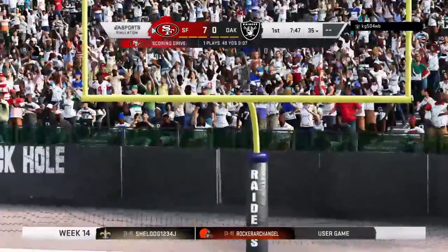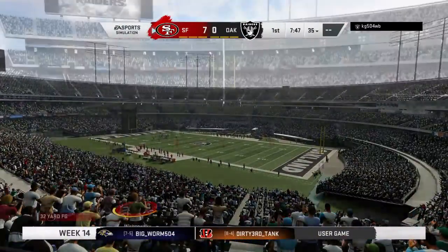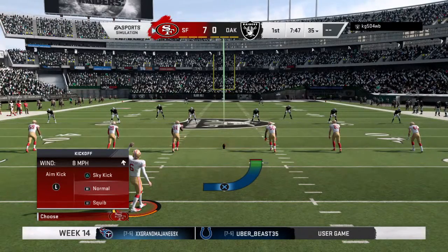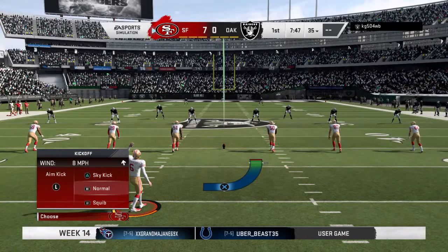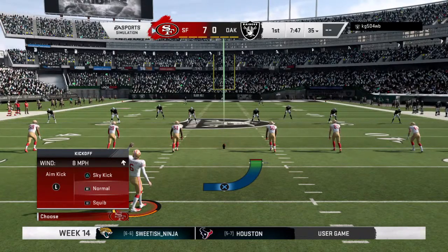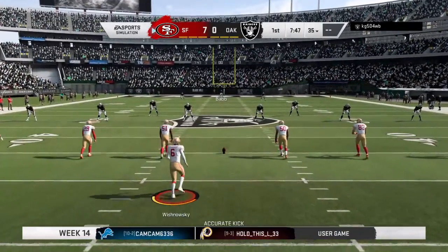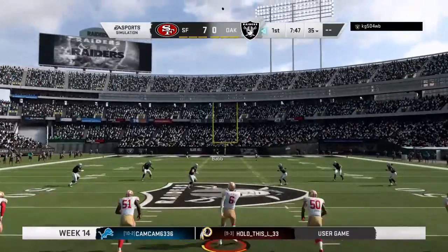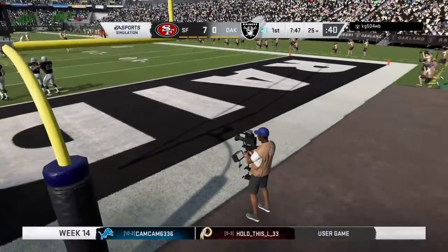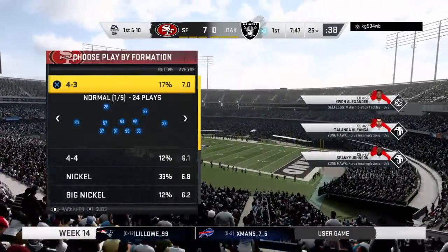Gold with the extra point, and that makes the score 7-0. Niners 7, Raiders 0. Set now to kick this one away, and off it goes. And this will not be returnable. It's out of the back of the end zone for a touchback.